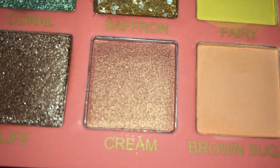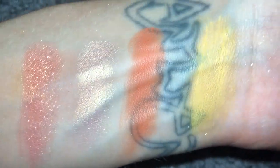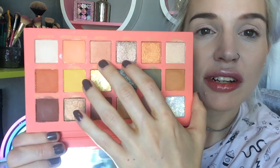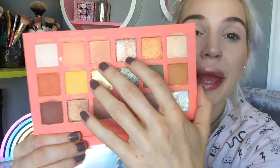My favourite shade in the entire palette when I swatched it was this one here called Cream. It's actually a beautiful duochrome, and although it does look quite pink in the pan, when it's swatched it has this beautiful pink gold shift. Based off the swatches, I'm not hugely excited, but I have a feeling that this palette is going to surprise us all. As always, I have no idea what kind of look I'm going to create, so I'm just going to go with the flow.